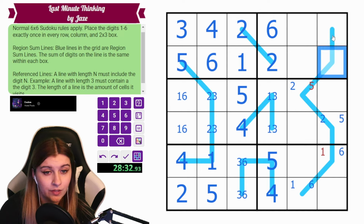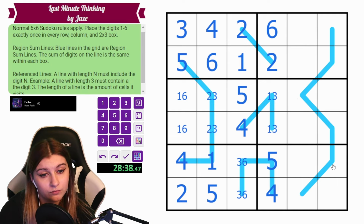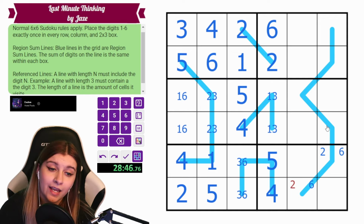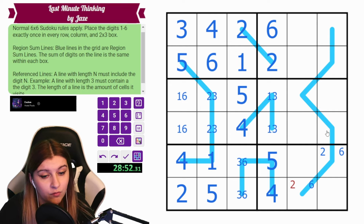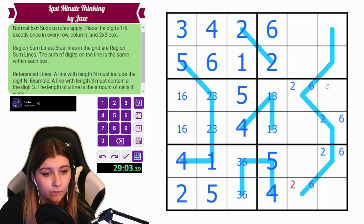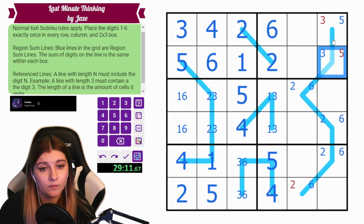So it's not going to be a 1 and a 6 together. Could it be a 2 and a 6? Other ways to get 8 would be 4-4, which we can't do. 3-5. 3-5 won't work here. We could do 6-2 again. And then this could be 3-5. Does that work?